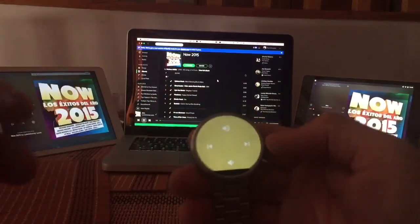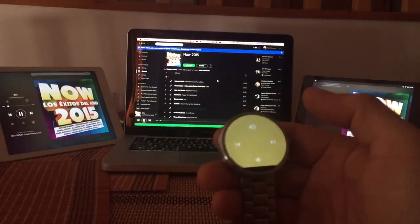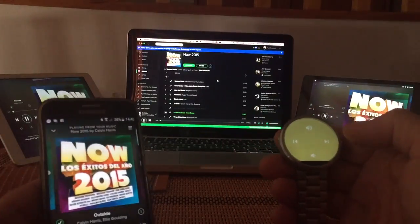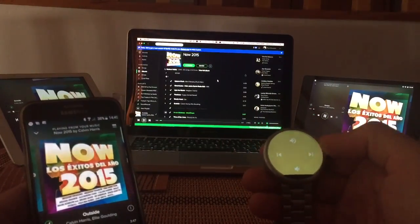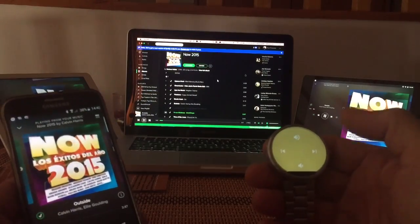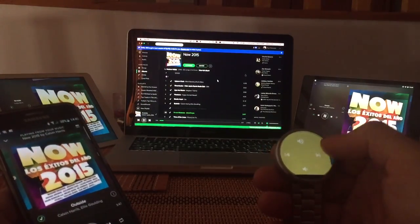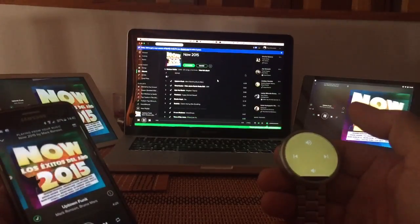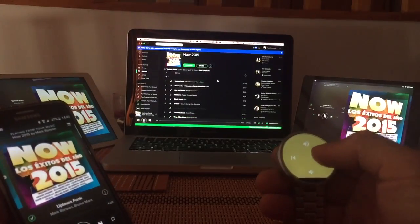And you can see from my Motorola 360 now, I'm actually playing tracks on an iPad, a Nexus 9 and a Samsung Galaxy S6 Edge and a MacBook Pro. And you can see they're all changing simultaneously.